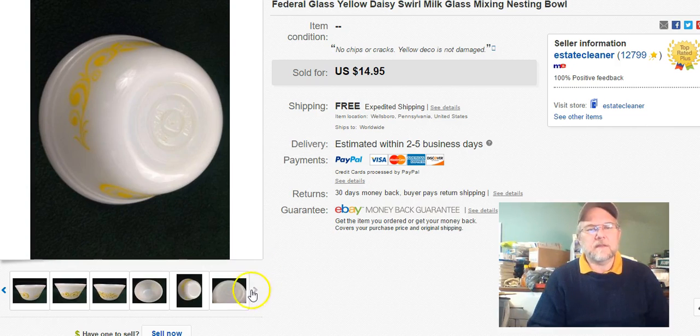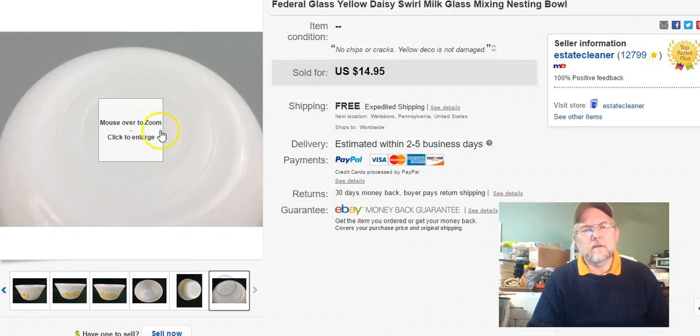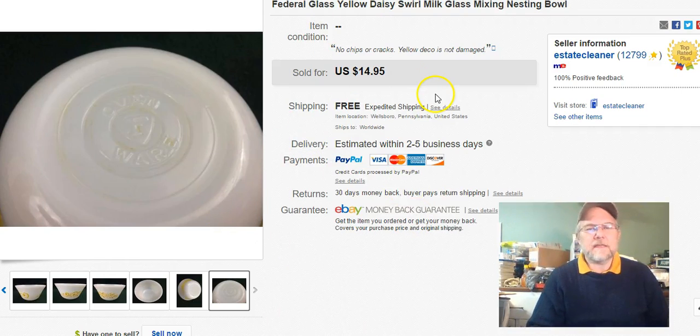I don't know if it gets closer pictures or not. Is that any better? Not really. Or wait, here. Yeah, that's a little better. You can see the F in there then. So yep, it's Federal Glass. It's just a little bowl with that yellow swirl, and I paid $1 for it. Listed it on November 8th, sold it on November 14th, and I got $15 with free shipping. It didn't cost very much to ship, so that was a good deal. All right, next.